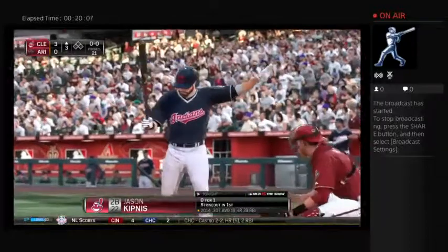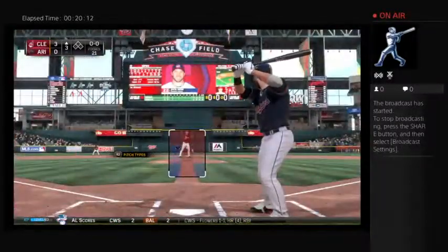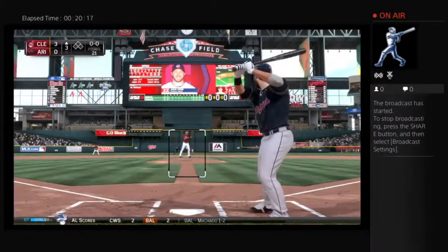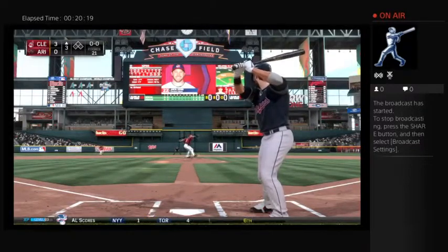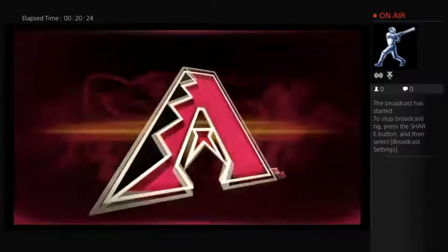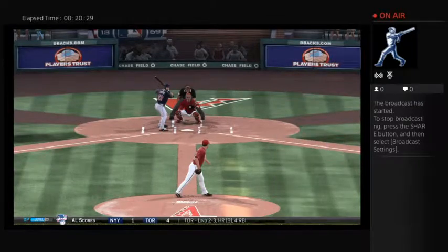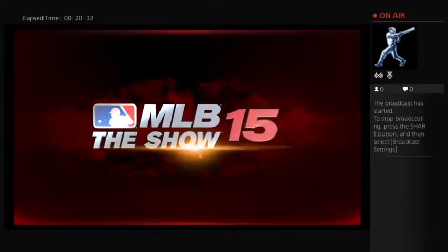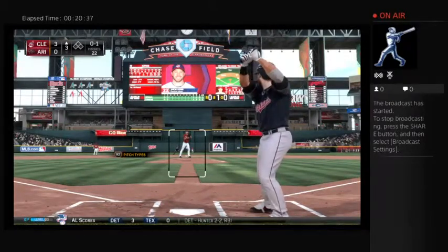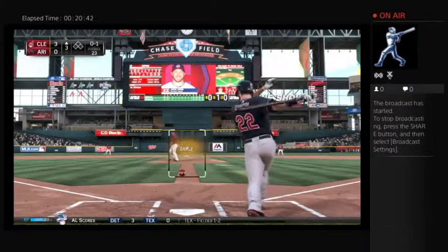Jason Kipnis is ready to go here as we begin the third. Second baseman, Jason Kipnis. First pitch coming. Fastball in there for a called strike. Boy, good pitch, good spot. That thing tailed right back over the outside corner. Pitch on the way. And this will be fouled away.